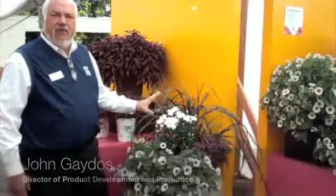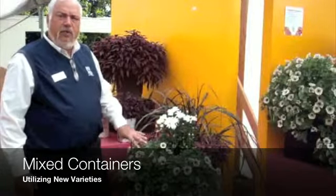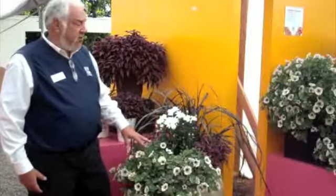I'd really like to show you a combination that's built out of four outstanding plants. Two that were introduced last year and the two that will be available for 2012.